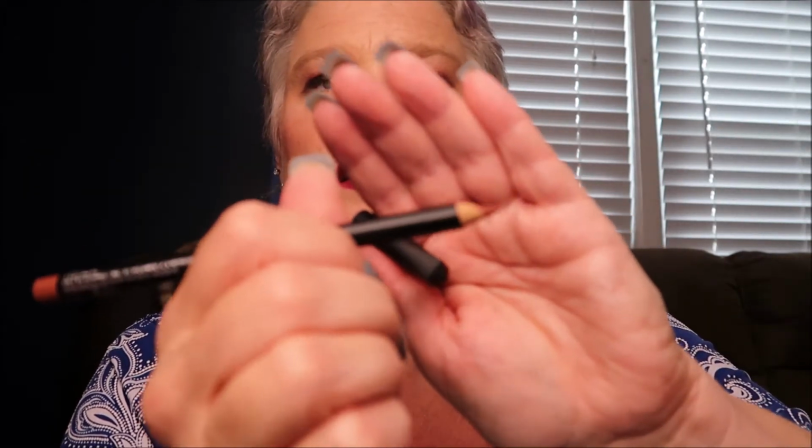Okay, and the last thing in this nice little boxy is Hannes Laboratories. So let's see what this is about. What is this? Oh, it's a lip liner in this color. Oh, you know why? This will match the lipstick. Oh, perfect. It'll match this. You put it on the lips and then you fill it in. Oh, I love that. This is really nice.